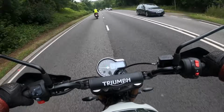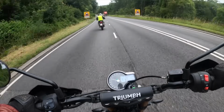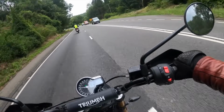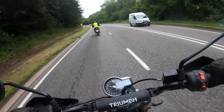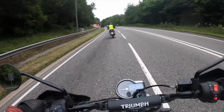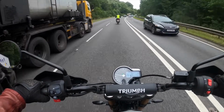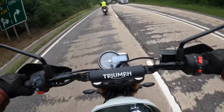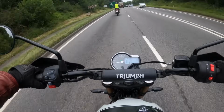That's quite a steep uphill gradient we're going on now. 60 miles an hour. That's more power and more drive than I thought it would have. Sounds pretty good too. Yeah. See if we can give it another one out of this roundabout at the top. Get past this truck. Yeah, that's more than I was expecting, put it that way.